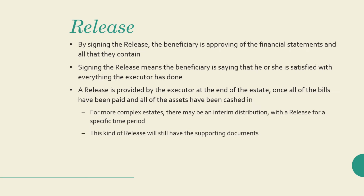Most often, releases are used at the end of an estate, when all the work has been done. For more complex estates, there may be an interim distribution. This distribution would have its own release for the time period from when the estate started until the distribution is made, and this kind of release will still have supporting documents. The executor cannot ask the beneficiaries to approve of work that hasn't been done yet.